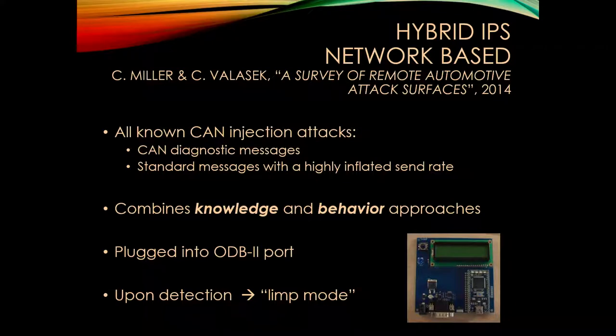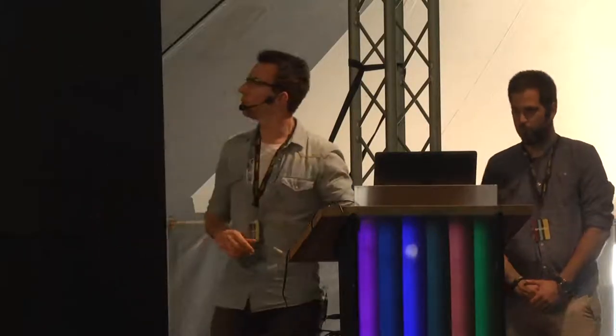So they came up with this device that you plug directly into the OBD2 port. As knowledge-based, they look for diagnostic messages. Behavior-based, they learn for a few seconds what is the normal communication pattern, what is the normal behavior, and then any deviation will be flagged as an intrusion.